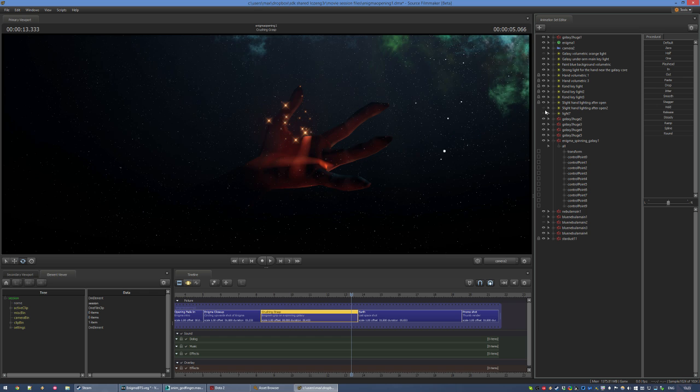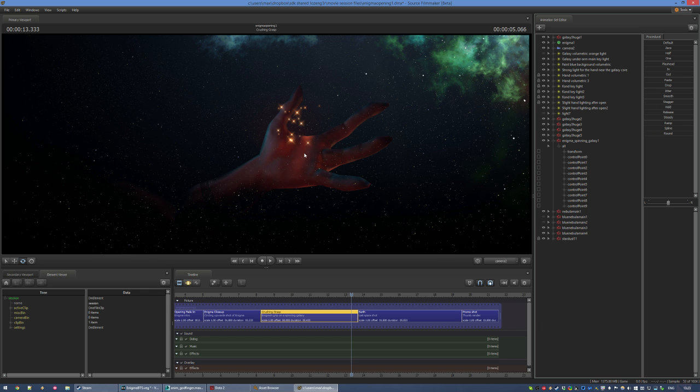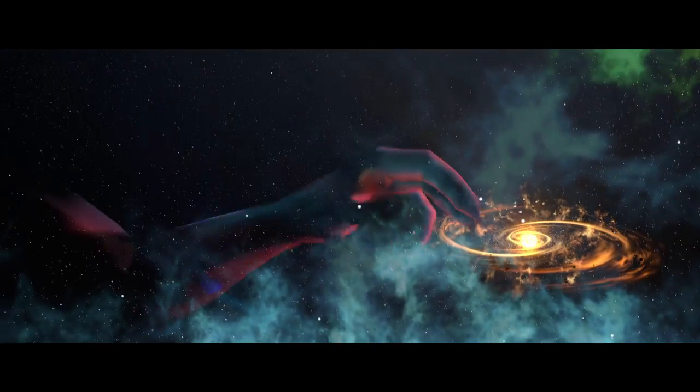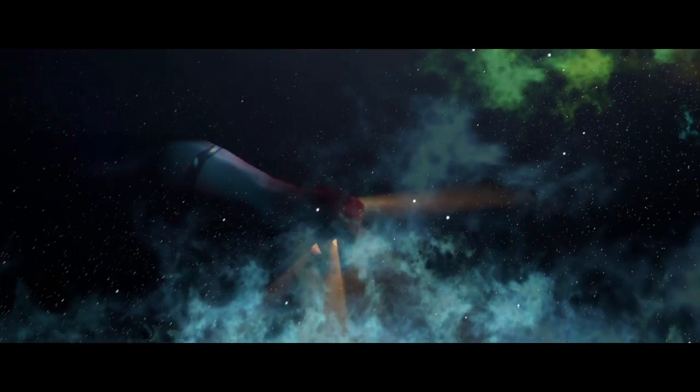After the hand releases the stardust, I figured having only the hand lit faintly in red wasn't enough, so I added back two more lights, which is in the transition again. At some point I tried to put the blue nebulae in the foreground, and while I really liked the result, I thought it hurt readability too much, so I decided against it.